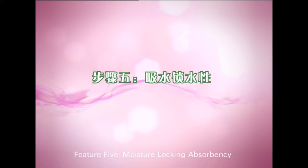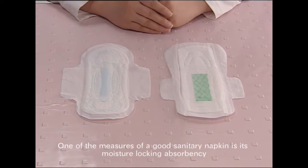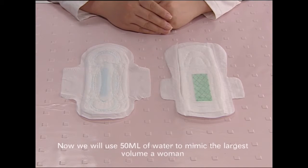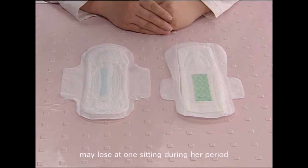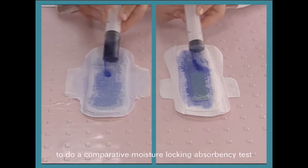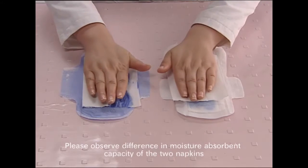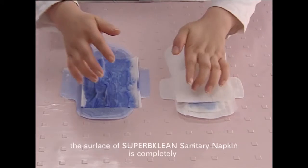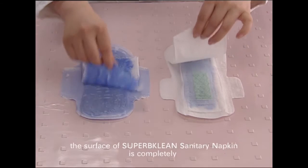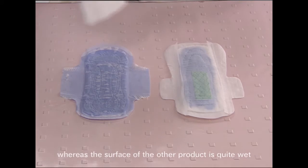Feature 5. Moisture-locking absorbency. One of the measures of a good sanitary napkin is its moisture-locking absorbency. Now we will use 50 milliliters of water to mimic the largest volume a woman may lose at one sitting during her period to do a comparative moisture-locking absorbency test. Please observe the difference in moisture-absorbent capacity of the 2 napkins. The surface of Superb Clean Sanitary Napkin is completely dry, whereas the surface of the other product is quite wet.